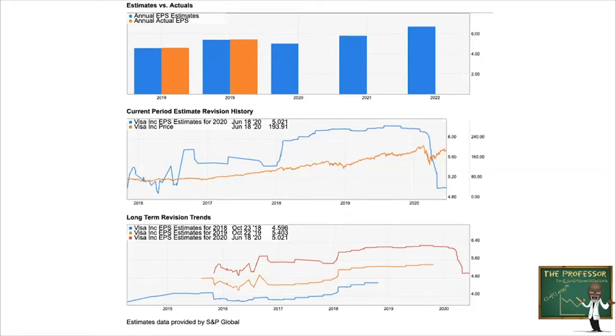And then again, down here on the bottom one, and I got these from Y Charts, so feel free to get it from Y Charts. But again, you can see here, the blue line is 2018 earnings. The orange line is 2019's earnings, and the red line is 2020 earnings. All right, so you can see the difference between the stock price and earnings from Visa as compared to JCPenney.